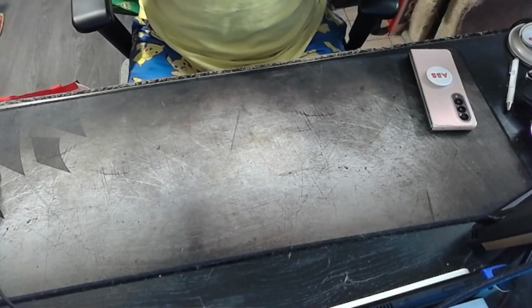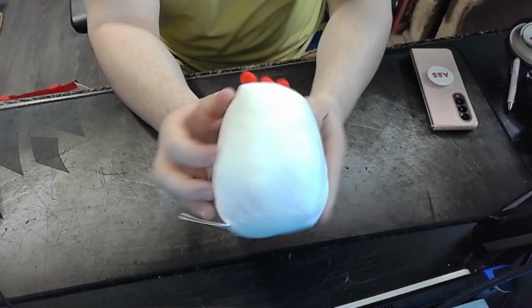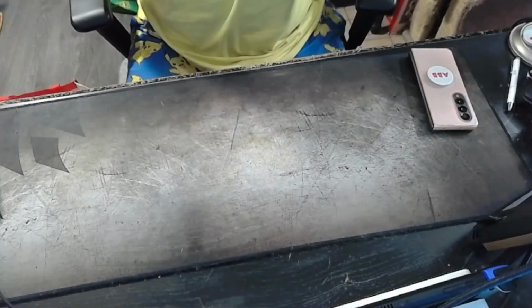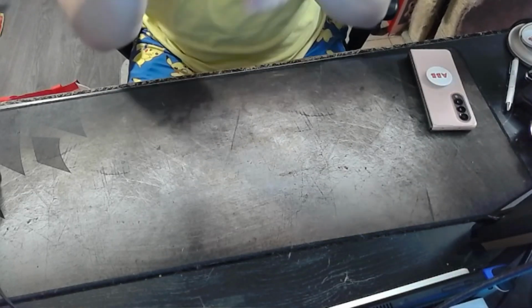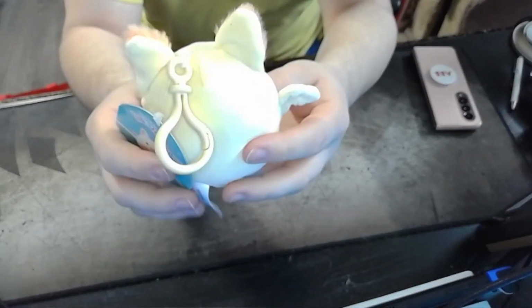Then we have Todd, which is a chicken holding a basket of flour. Then, from the regular one, we have Megan, which is a peach bat. Peach-colored bat or cream-colored bat. It's really cute. It's a clip one.